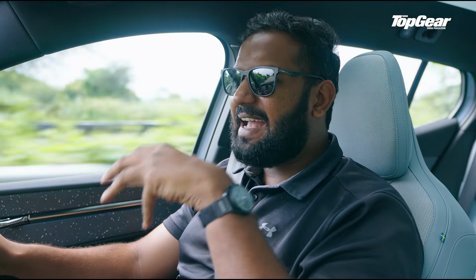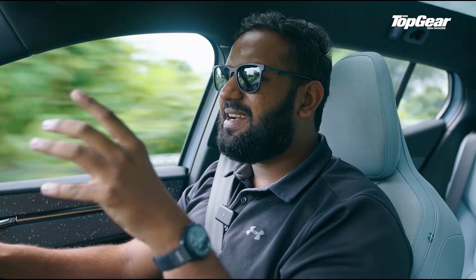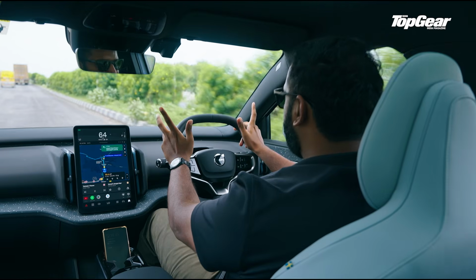Now in traffic and cities is where it really shines, because it's got a compact footprint. Even though they say it's an SUV, it's more like a large hatchback of sorts. It's got excellent visibility up front. The steering is super light, and the one pedal driving after you get over the learning curve is pretty much effortless to use.